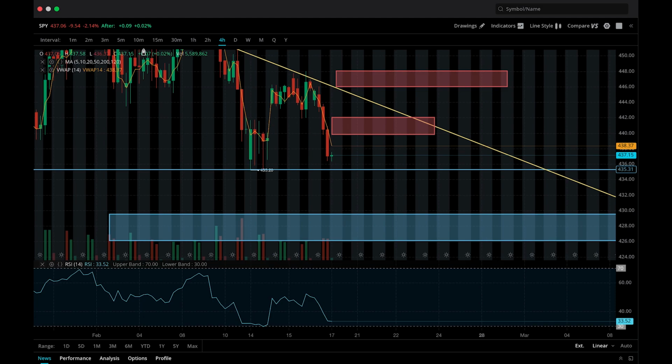SPY was down 2.14%, showing that this trend line is still a strong area of resistance. I made no trades today, so let's just jump into some levels to be watching for tomorrow.